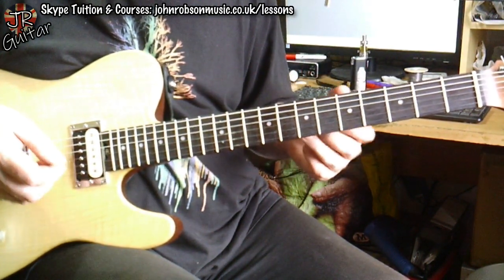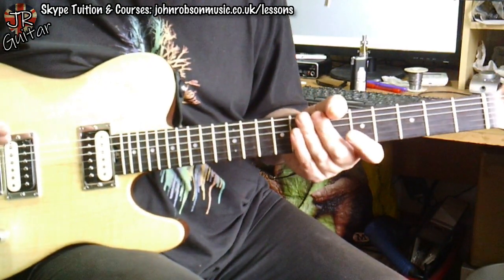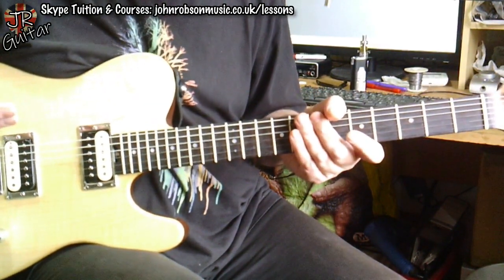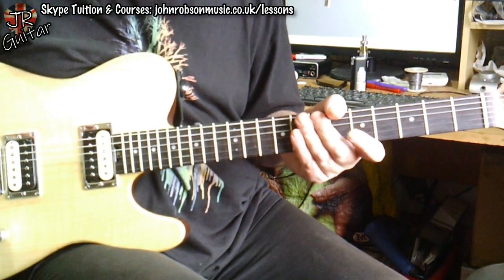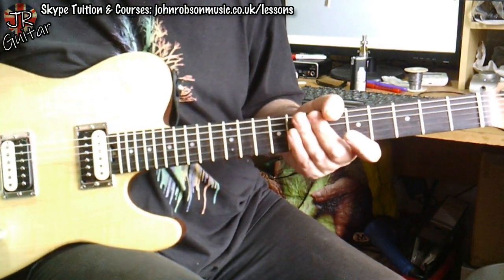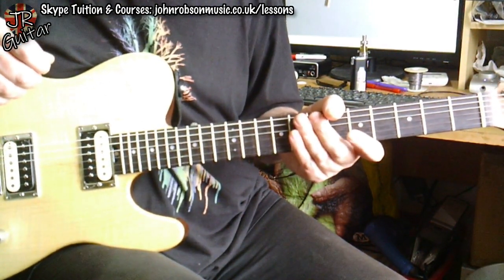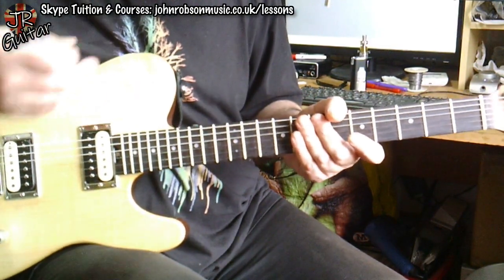Any kind of run that you play, like I just played there, we call it a run. That's a big clue in and of itself. You're going somewhere with it. It's a string of notes. It's a run that is actually taking you somewhere, and it needs to sound like it has a destination. When you've finished doing what you're doing, resolve it.